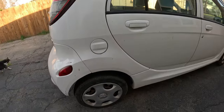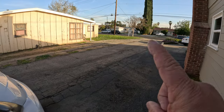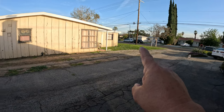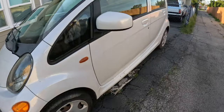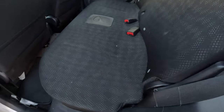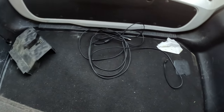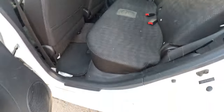This thing is pretty cool. I like it. Might be my daily driver. I was going to use the Nissan Leaf that's over there, still got to do the battery swap. That video is coming up soon. But let's focus on this. Four-door, 2012, 57,000 miles, so it's not bad. It's rear-wheel drive, all the motor and everything is back here. I can't get the hatch open. The battery is kind of dead, so I'm just letting everything charge. Maybe it'll start working.